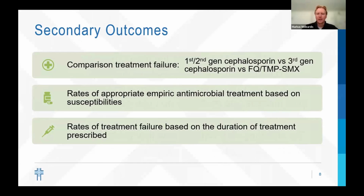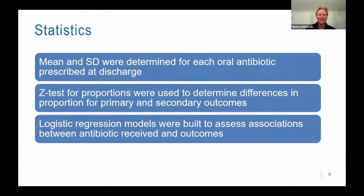They also evaluated the rate of appropriate empiric antimicrobial treatment based on susceptibilities and the rates of treatment failures based on the duration of treatment prescribed. If you're looking at the statistics, they used means and standard deviations for each oral antibiotic prescribed. Chi-square tests for proportions were used to determine differences in proportions of primary and secondary outcomes. Logistic regression models were used to assess associations between antibiotics received and outcomes.